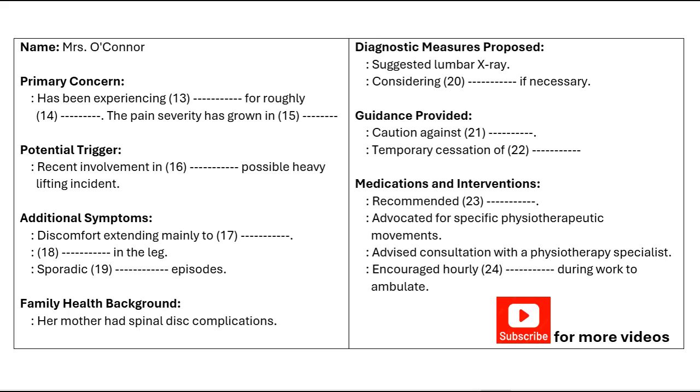About a month now. It started gradually, but has gotten much worse in the last week. Were there any incidents or activities that you believe might have caused it? I recently started doing more gardening, and I guess I might have lifted something too heavy. That can certainly contribute. Do you feel pain radiating to your legs or any numbness? A bit, yes, mainly to my right leg. Sometimes there's a tingling sensation too.